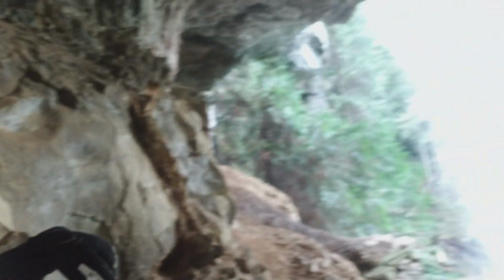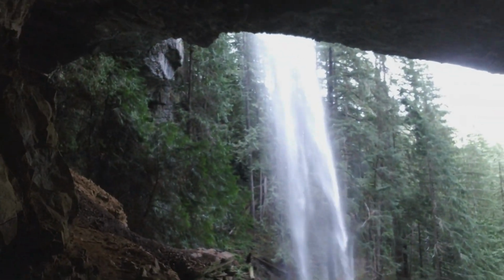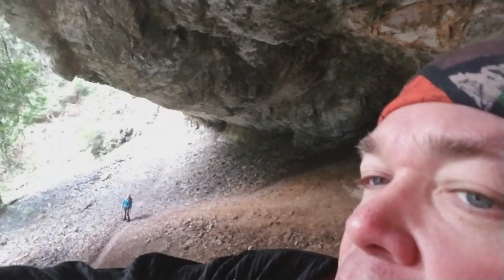I am now back under Cathedral Falls. We're on our way back. We got about a mile left back to the trailhead. I am way up inside the Cathedral Falls area. So let's see if I can... And there's Bonnie down there. She decided to wait for me because she's not as stupid as me, I guess. Probably is the best word for it.